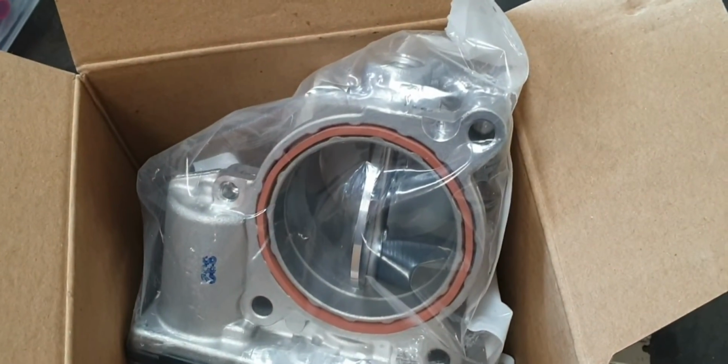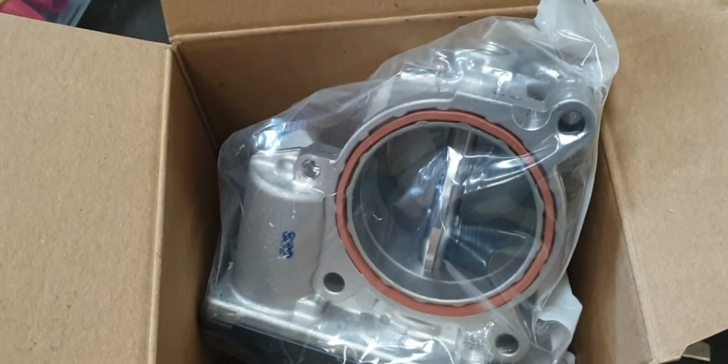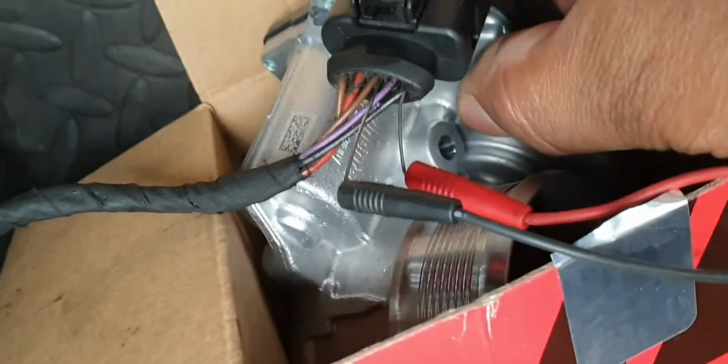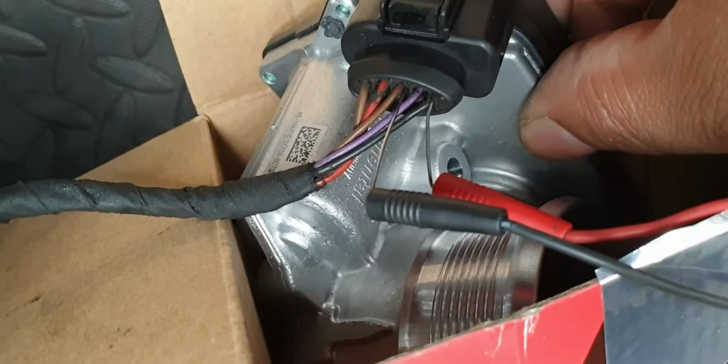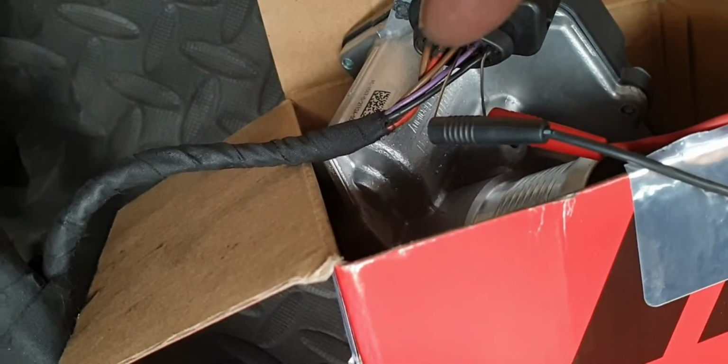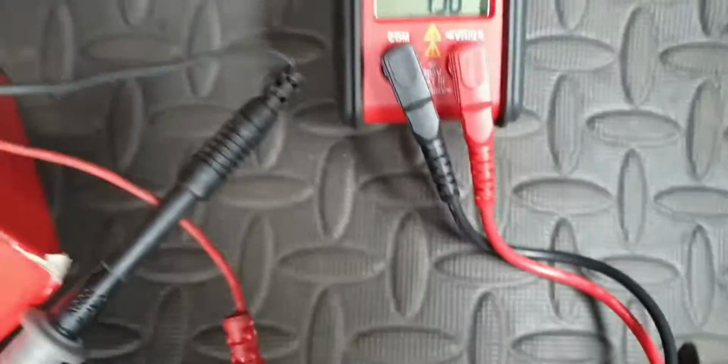So after that, when I installed it, I'm going to show you the signal wire value with the ignition on and with the engine idling. As you can see, this is the new throttle valve or throttle body, and this is the value I've got from pin 1. So pin 1 is connected to the reference supply voltage, and the digital multimeter leads: the red one is connected to pin 1 here, and the black lead of the multimeter is connected to pin 3, or the ground wire of the sensor, the throttle position sensor. As you can see, the ignition is on, and we got 5 volt.